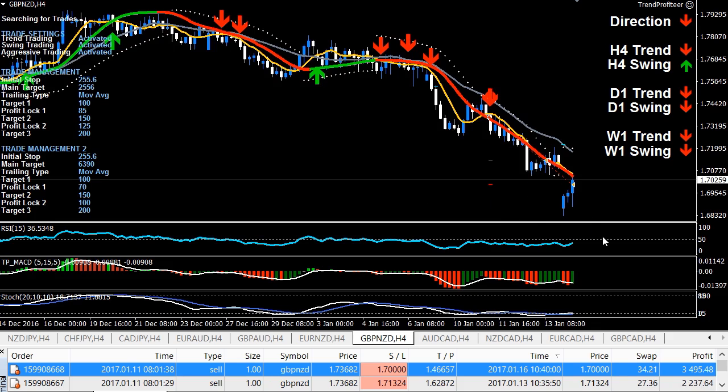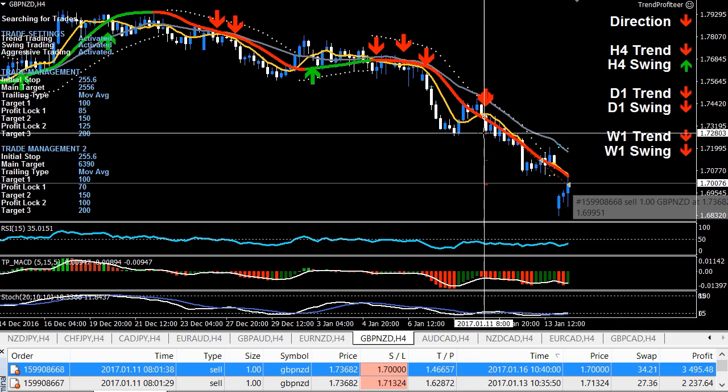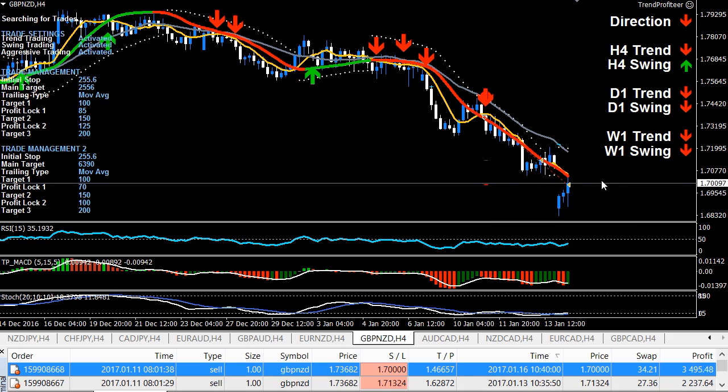I've just put the second trade on the charts. You can see it here. We got all the way down to this point here for like 360, 370 pips. Let's have a look. 240 on the first position, 375 pips on the second. It made a maximum of 535 pips thereabouts.